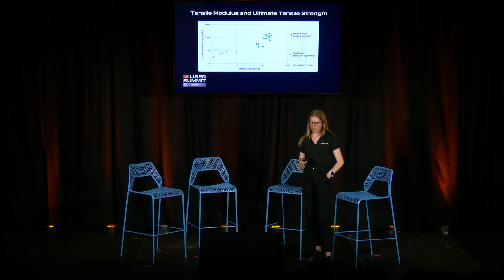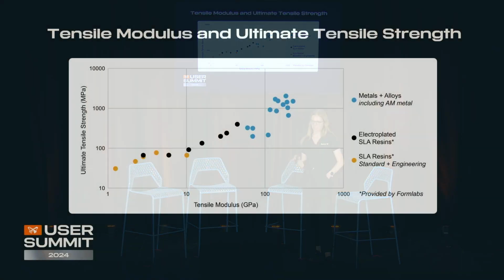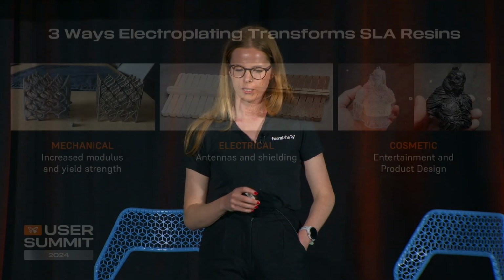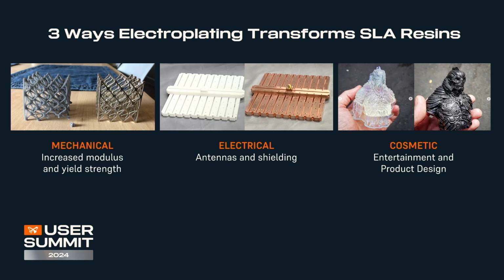But you'll see that gap there, and what we are able to do is fill that by coating our resins with metal materials. So we send these out to a plater and tested them, and we saw that it's a good way to bridge the gap between just 3D printing parts and having the metal part. So that opens up new options for those parts. You're not necessarily going to have to machine something out of metal until maybe the final iteration or something like that. So that opens up 3 different main categories of how electroplating is going to change your parts.